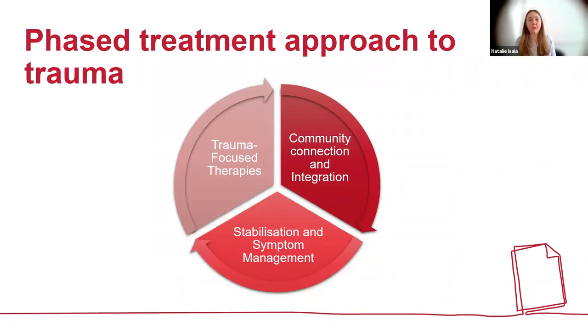This is a little graphic which shows a phased treatment approach to trauma. Now, this is a graphic for psychologists. If somebody came to me for trauma treatment, these are the three phases I'd go through. I'd start off with stabilization and symptom management. That means I'm helping people learn how to, for example, manage their flashbacks. The reason this is really important is because if you try to do trauma therapy when somebody isn't stable, isn't safe, that can really escalate risk, because trauma therapy involves touching into trauma and bringing things up, and can make people feel worse before it makes them feel better.